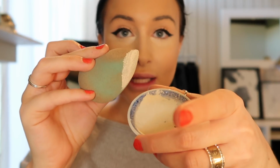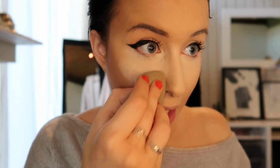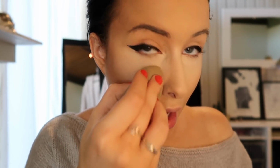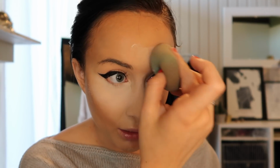Now, the other part to this is I take the other side of my Beauty Blender that I don't use for concealer, and I dip it into a very secret concoction of setting powders that have changed my life. And with the wet Beauty Blender, I pack on just a little bit of powder. This is going to set that concealer in place. Even if you have dry skin, you do still want to set your makeup, only because during the day, if you're rubbing it or touching it, it will start to come off easier.